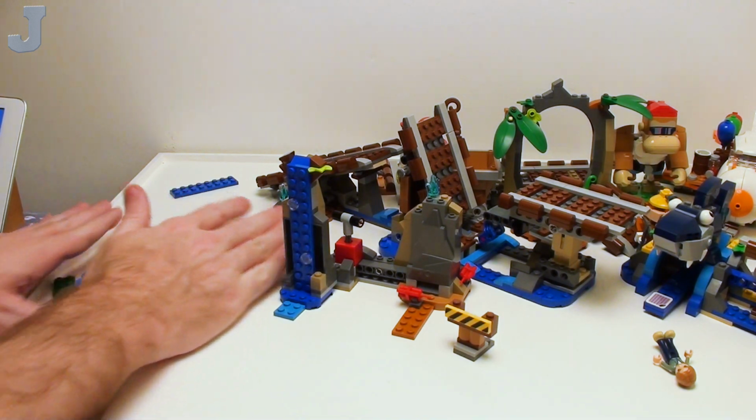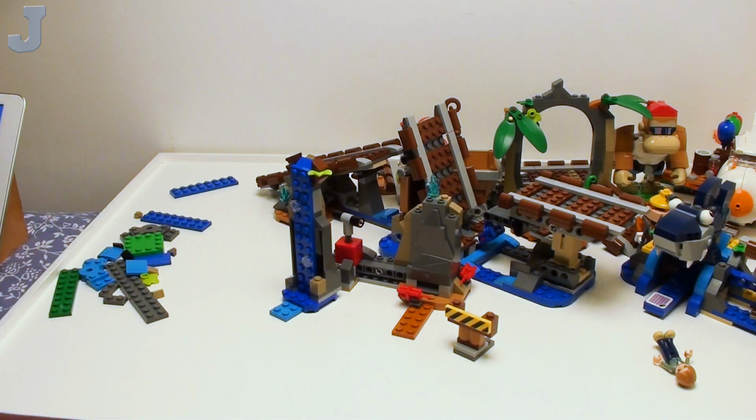Okay, we have all these extra pieces here. Now it's asking me to put everything together. So let's get all the fun things off of the turntable first. Still got the airships on here, haven't done those yet. Haven't done them in terms of editing them. Those are actually pretty strong builds.